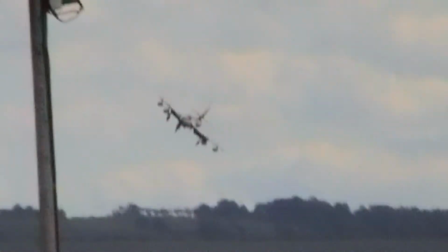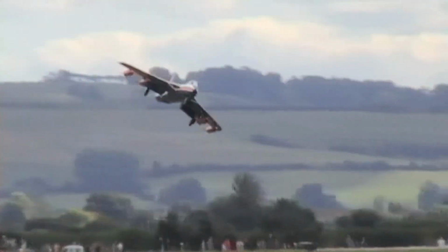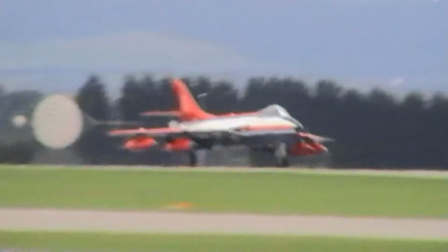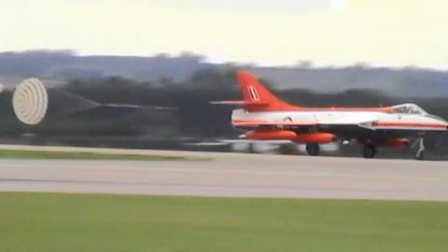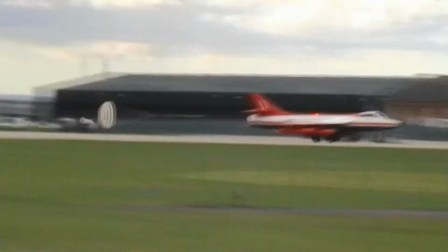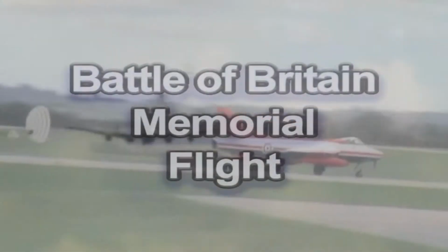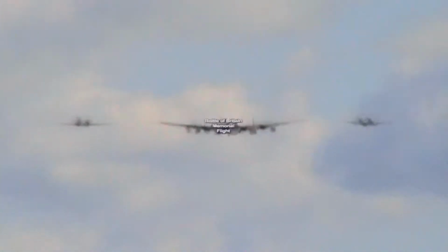There's Brian bringing the Hunter in on a good carrier-type landing, keeping the aircraft turning till right at the last moment, and they're just rolling it out exactly in the runway direction. It's beautiful, lovely display from Brian Grant and the FGA 9 of the Hunter Flying Club. Now the sound of the formation, and 6 Rolls-Royce Merlins. The Battle of Britain Memorial Flight.